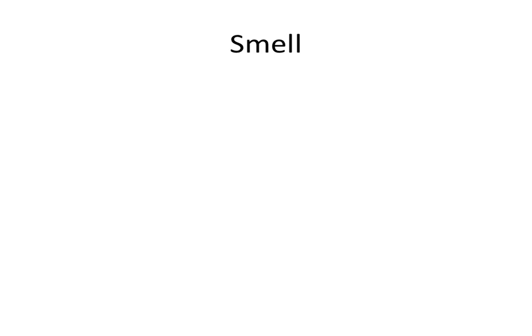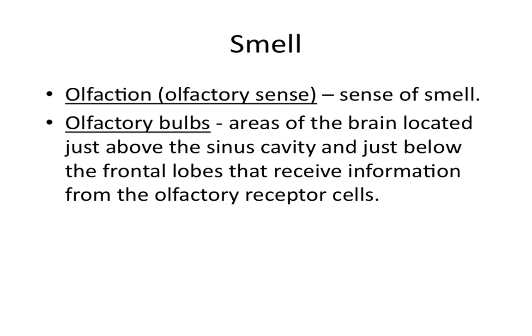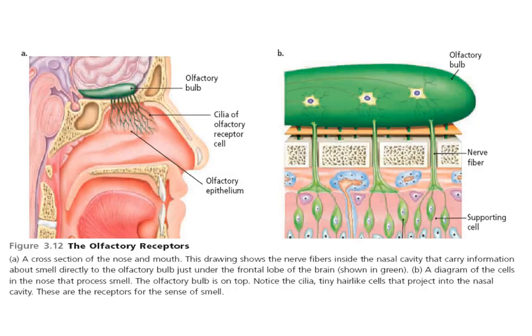Pretty cool. Yeah, smell. Smell is controlled by your olfaction, so underneath olfaction, I have write smell. Your olfactory bulbs are just below the frontal lobes. It is the fastest and most direct route to the brain, which is why when you smell something, you immediately think of something. Like my mom makes the best apple pie. Every time I smell apple pie, I think of my mom, immediately, you can't help it. I love apple pie. It is my favorite food in the world. It's also another reason why people snort cocaine. People snort drugs because it's the fastest way for it to get into your system.